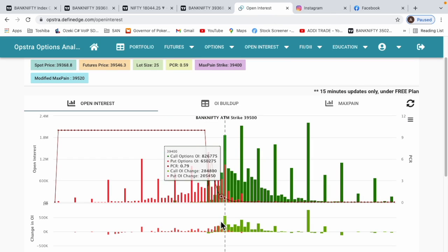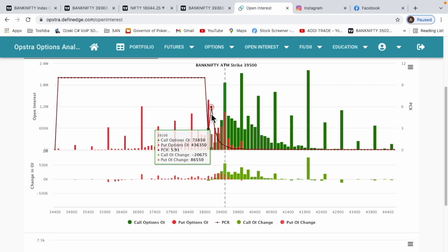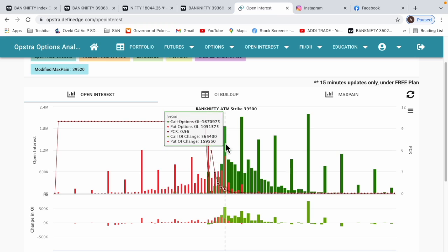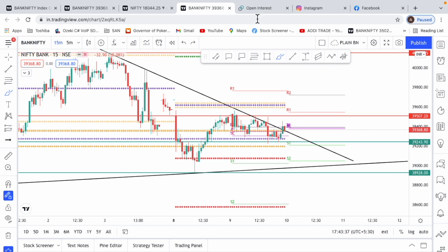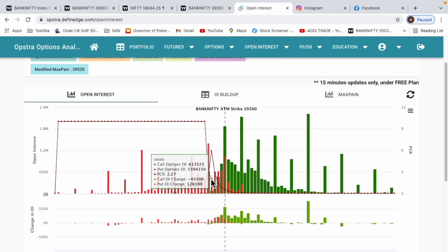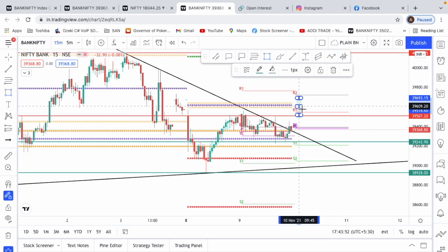And even at 39,400 there was some call writing done. So there's a good resistance at 39,500 and 39,400, and a very good support at 39,000. It looks like tomorrow we could be in this range, 39,000 and 39,500. If 39,500 is taken out, that will also imply that the weekly CPR is taken out. Then we can see some short covering and a good move, because there's huge short writing at 39,500. So this is my plan for Bank Nifty for tomorrow.